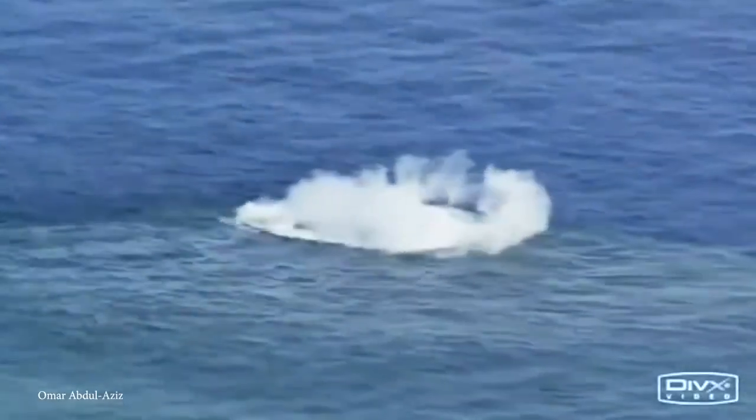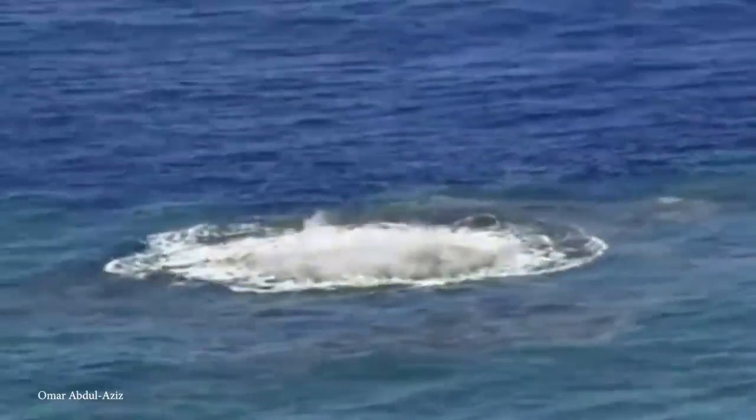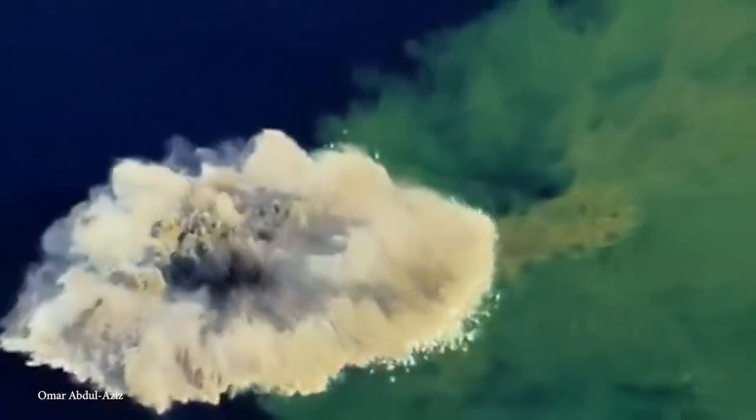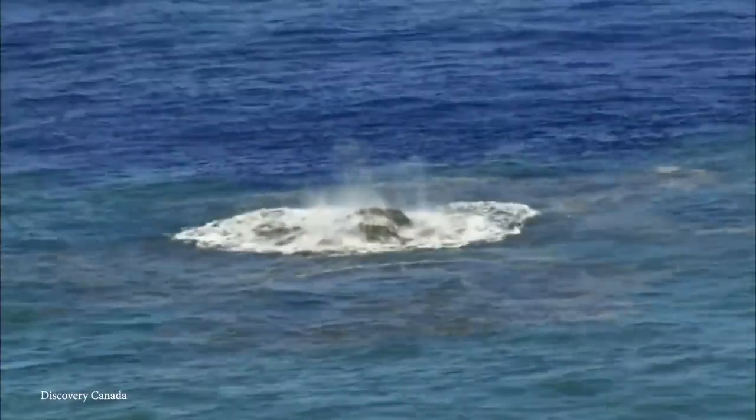These explosions become more and more active until eventually we start to see solid black matter emerge, as Kavachi does its best to create a new landmass. Sadly, no new island was formed this time, and the debris was swept away by the force of the mighty Pacific. Oh well, if at first you don't succeed, try again.